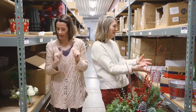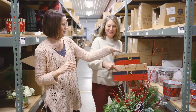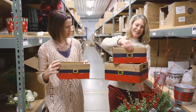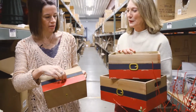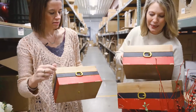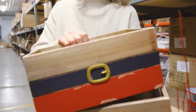What else? Okay, how about these? Because we were excited about those. I know, we just really were. Look at these guys. Aren't they the best? Santa's belt. Just so cute. Super cute. And I do love that the buckle of the belt is raised. Yeah, it's raised, and then there's some distressing on them. They're really, really cute boxes.